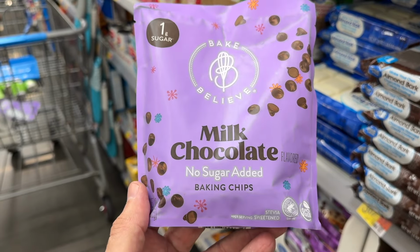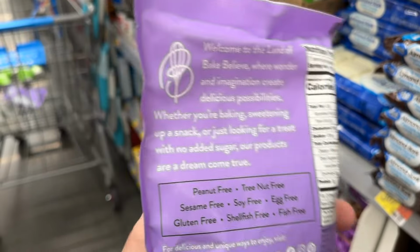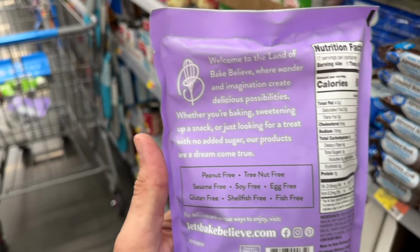Well, guys, I often get the question, what do I do when I have a sweet tooth or I have cravings or I have something I want late at night? Well, there's items out there for you. Let me show you a few. These Bake Believe milk chocolate chips are incredible.